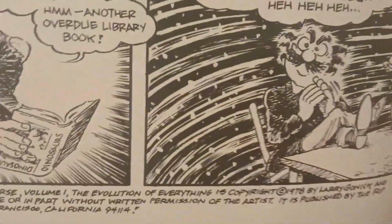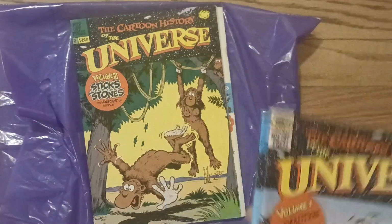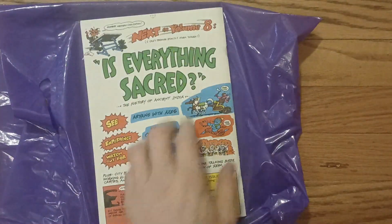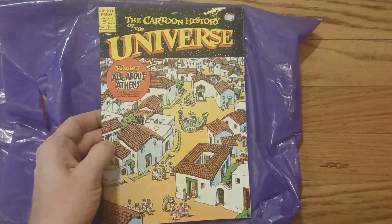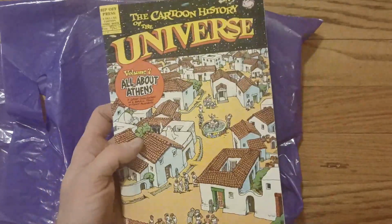1978. First printing. And issue 2. And Larry Gonnick's issue 7, which I believe came out in 1984. All right, check this out.